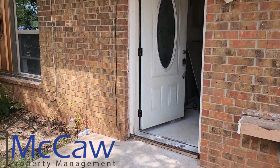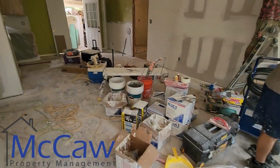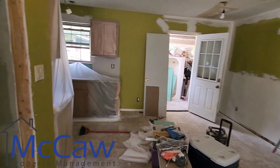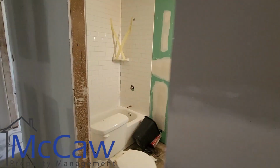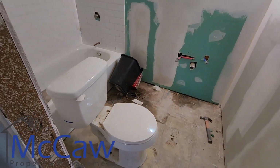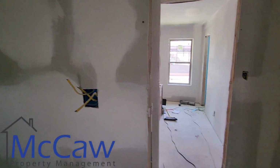All right, so this is what we've got. Filled in that wall. So if you remember, this is a nothing burger. Now it's pretty much everything. New windows in. Sheetrock, of course, tape bed. Haven't textured yet, but man, I wouldn't expect them to have this much done, so I can't expect that yet. New electrical wires ran.